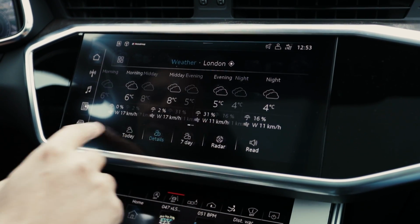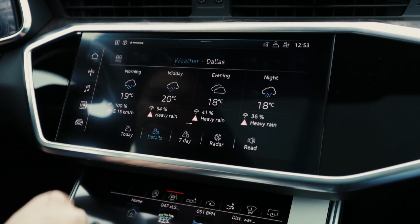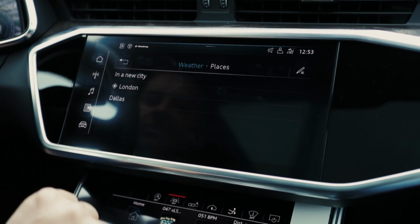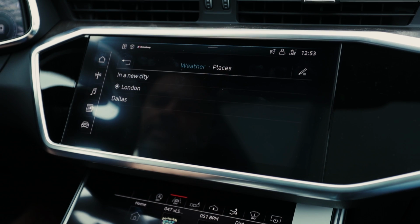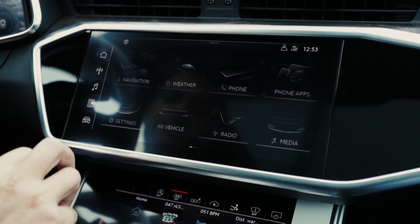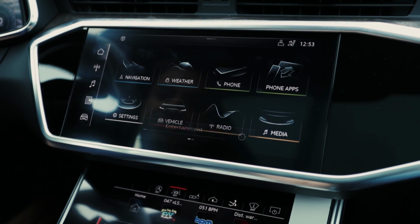You can have different cities. London, Dallas. This is really customizable, guys. Different cities, you can add cities. There's your music. But back to the main screen here.